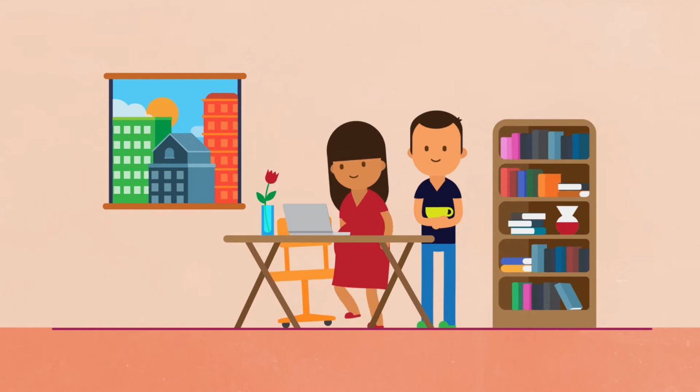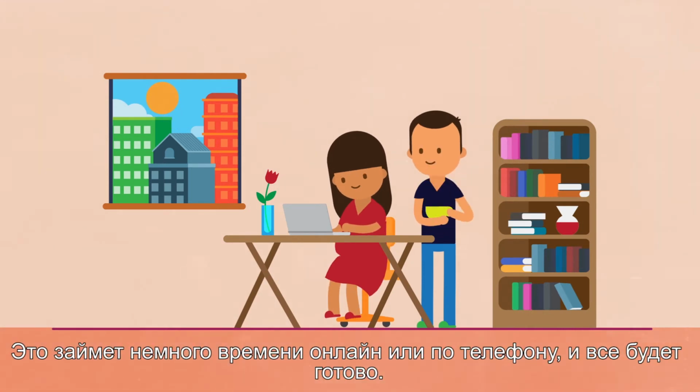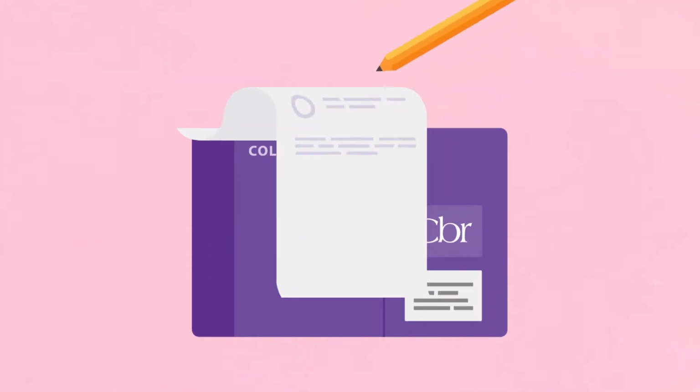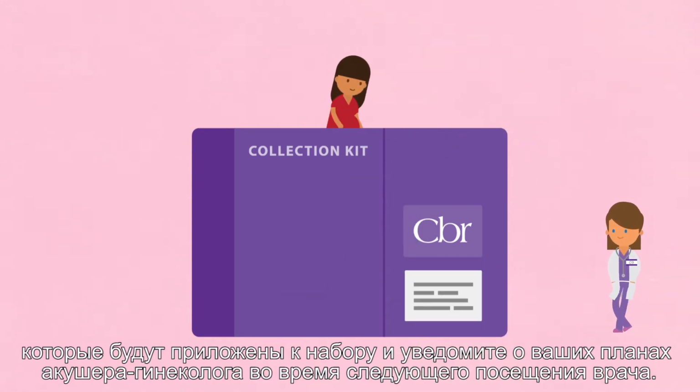Here's how it works. The first thing you do is enroll with CBR. A bit of time online or on the phone with us and you'll be all set. After you enroll, you'll get the collection kit. Fill out the paperwork that comes with it. And the next time you see your OB, let them know your plan.